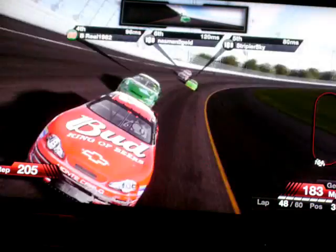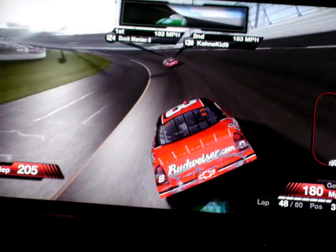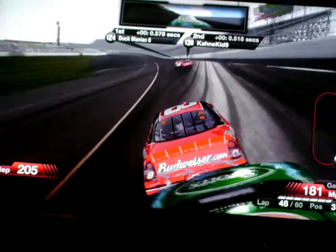That car, that proves one thing. That 125 win was no fluke. It wasn't all about just being in the right place at the right time. He's got a pretty fast hot rod there.